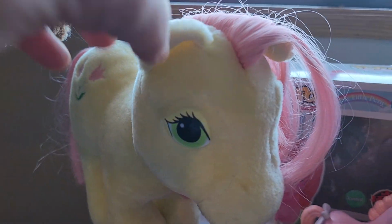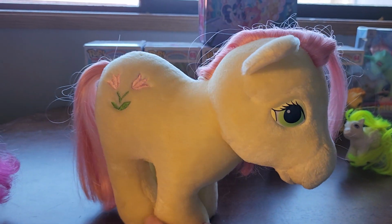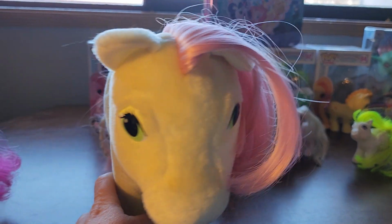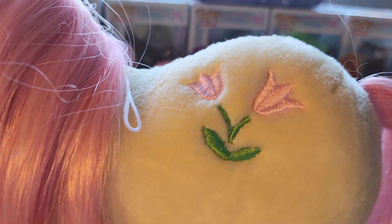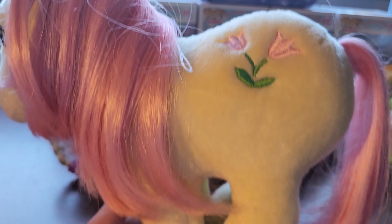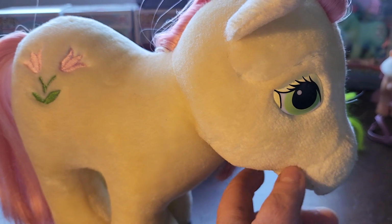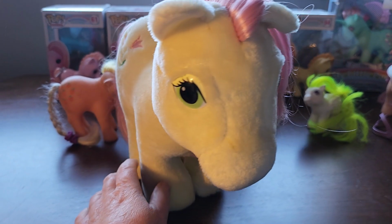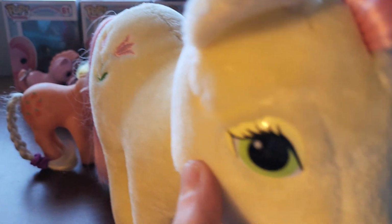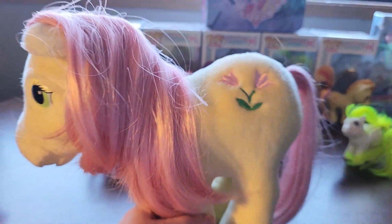Now, this pony, which is my prized possession because I absolutely love her, I ended up getting at a place called Toy Central in Aldergrove, here in Canada. She was in great condition. I paid $30 for her, and she is from the 80s. I absolutely love them. If I can find more of these, I definitely would pick more up. I think she's absolutely gorgeous with the detail in the eyes. And of course, I love the color pink, so I just had to get her.